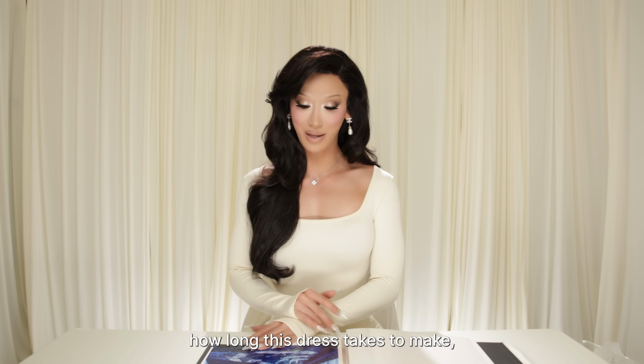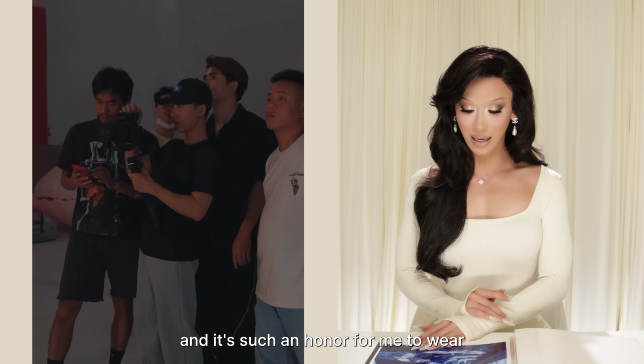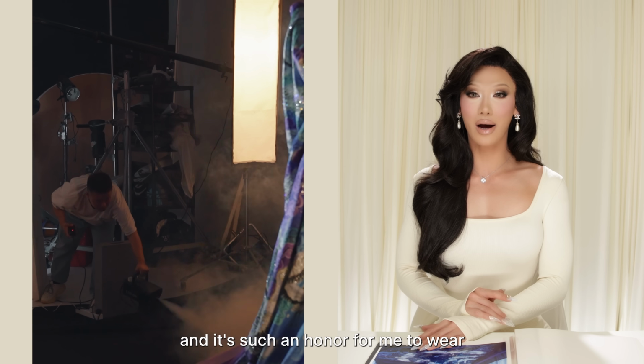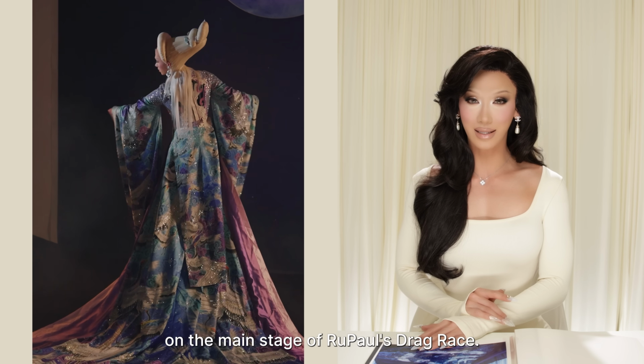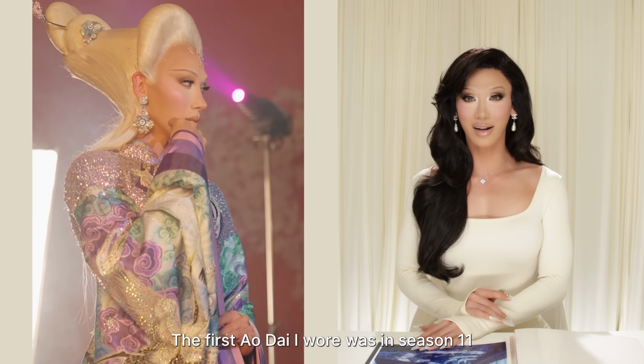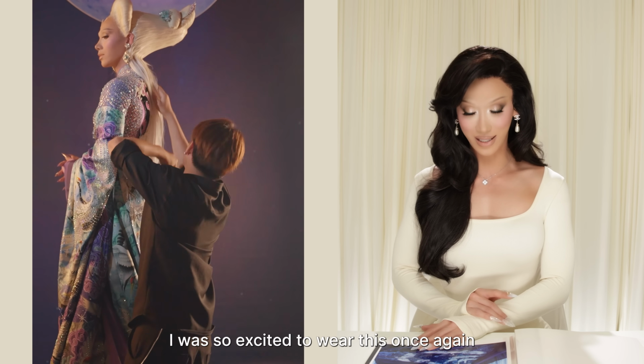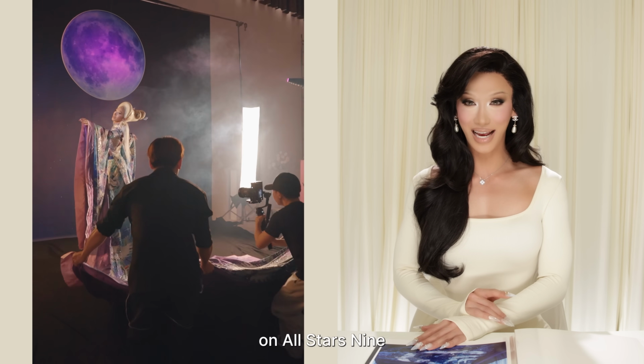I have no idea how long this dress takes to make, but I know the print is custom and is sewn from head to bottom, and it's such an honor for me to wear another ao dai on the main stage of RuPaul's Drag Race. The first ao dai I wore was in season 11 for the finale. I was so excited to wear this once again on All Stars 9.